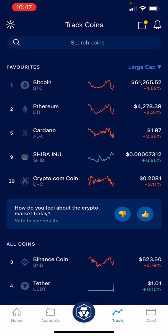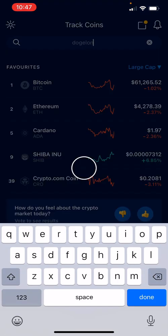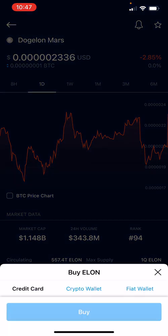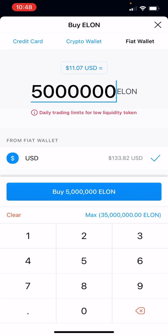You want to go on the track icon and type in Dogelon. So you see Dogelon Mars appears here. I'm going to click on buy, and I'm going to be using my fiat wallet. You type in the amount you want to buy.